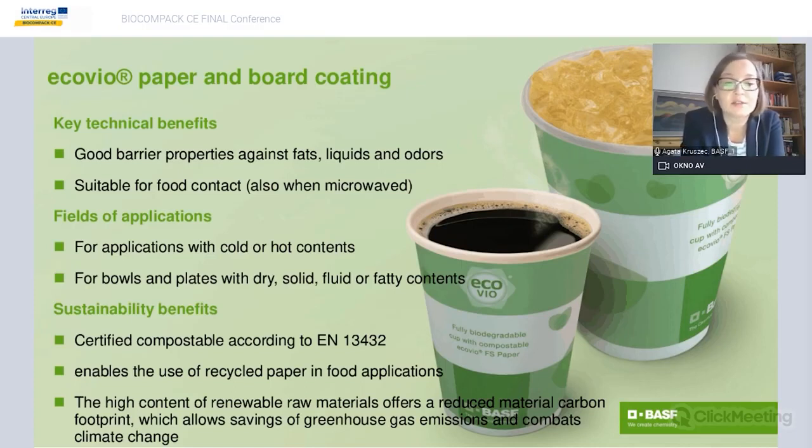And while developing many different areas, we managed to achieve really good key technical benefits. I mean here good barrier properties against fats, liquids and others, this is what is required here, and this is also suitable for food contact. And what is worth mentioning, because we basically focus on food packaging: every application has a food contact certificate. So this is the basic standard we talk about here.